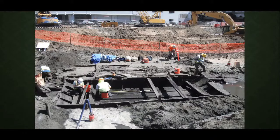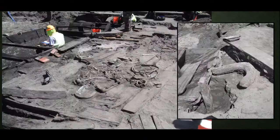Here is a lighter, perhaps that lighter. I want to believe it's that lighter. The curious thing is it's attached to a deck. Right here in the foreground is the deck. And on the deck, lots of iron hoops, rings, bolts, barrel hoops, all kinds of salvaged metal.